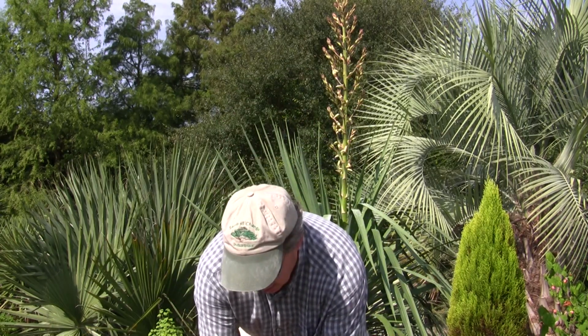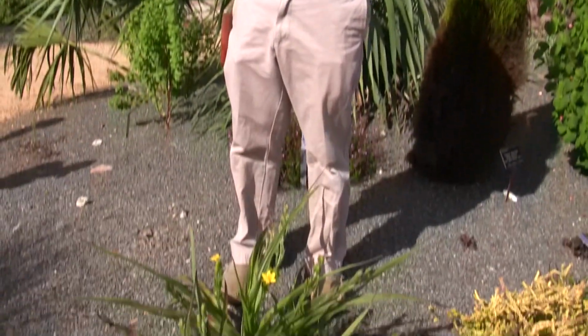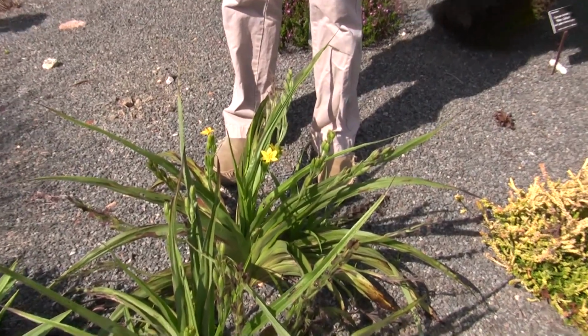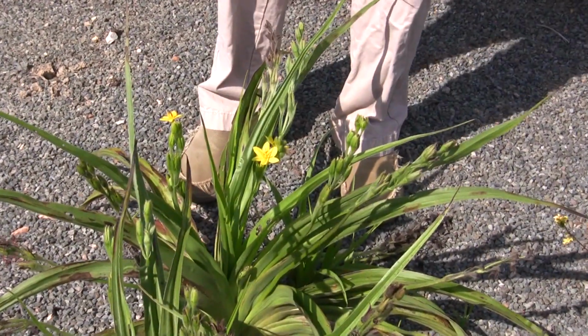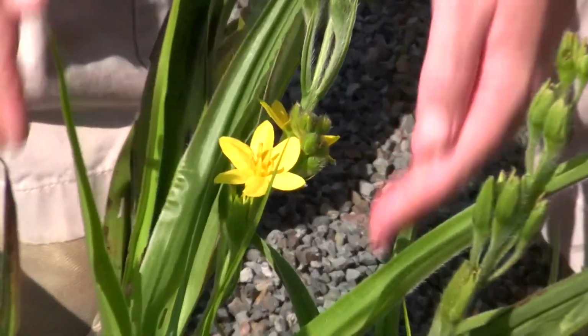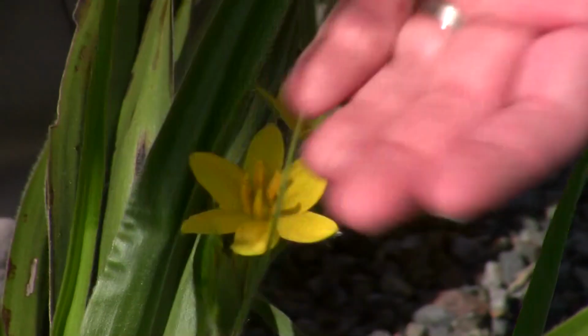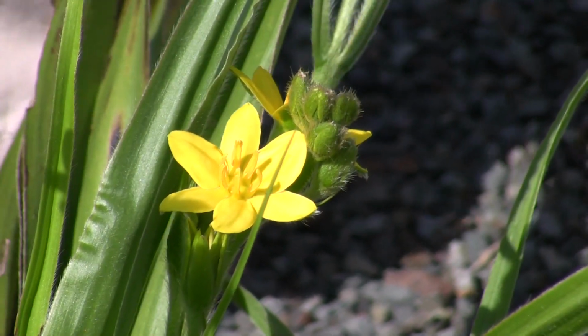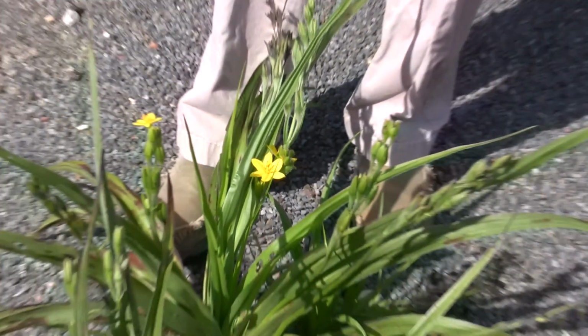It's got these very deeply keeled or folded leaves, like the keel of a boat, kind of sickle shaped, coming out on an arching stem. As you go by this and look at it more carefully, it grows in these kind of three planes. It's very, very distinctive. Leaves come out in planes.